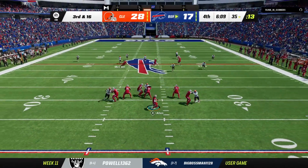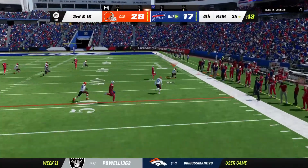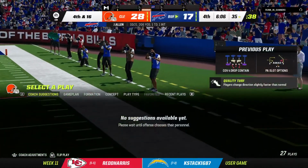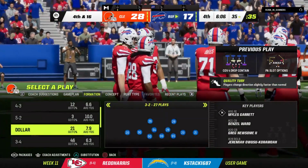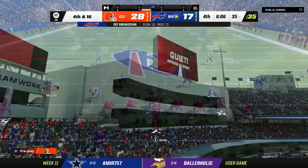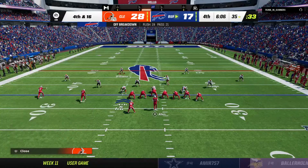Off play action, Allen. It's incomplete. Took a shot, couldn't connect. Give him big credit for his coverage right there, because when he saw the route break deep, he stayed in position to prevent a completion while avoiding any risk of a flag.